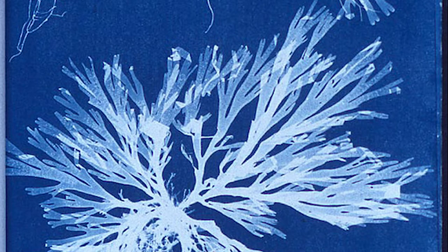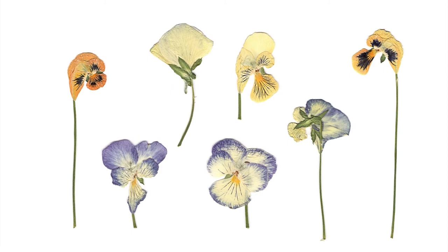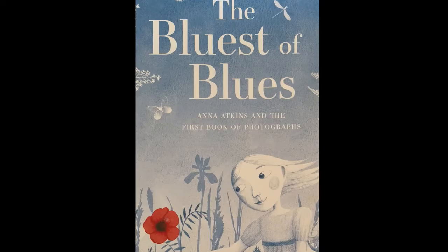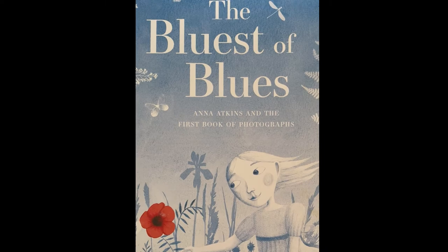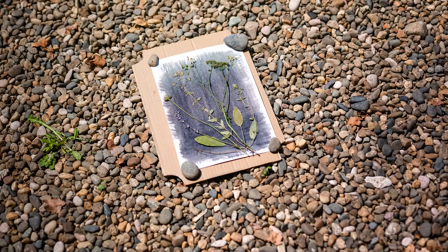Anna Atkins would go on to publish additional volumes in the British Algae series, as well as collections of botanical cyanotypes. Only 17 copies of any of her published books remain today. The collection was donated to the British Museum in 1865, and Anna Atkins died in 1871 at the age of 72. If you would like to learn more about Anna Atkins and cyanotypes, check out this book, The Bluest of Blues, or create your own cyanotypes.